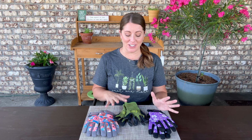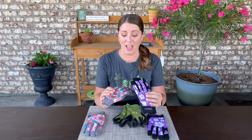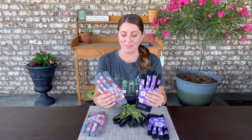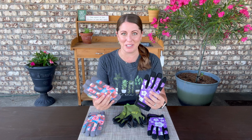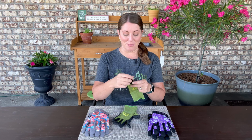These are pruning gloves, and they're a little bit thicker padded to help protect you when you're pruning things like roses, or just to protect you from the actual pruning shears. I also love that they're a little bit thicker, so these are the type of gloves that I prefer to wear in the winter when I'm trying to keep my hands a little bit warmer. And these are so great. I actually had to bust out a fresh pair for the video.